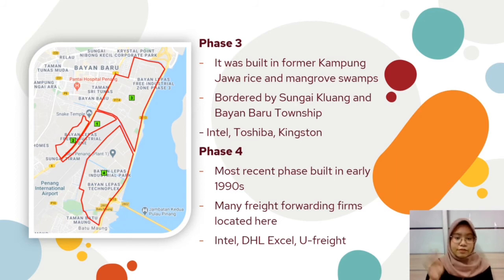Last but not least, Phase 4 is the most recent phase, built in the early 1990s. There are many freight forwarding firms located here, such as DHL XL, Ufreight, and also Intel is located here.